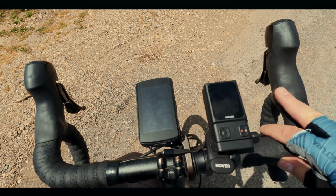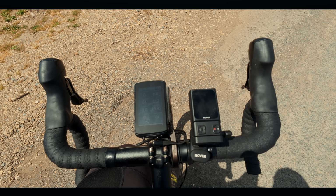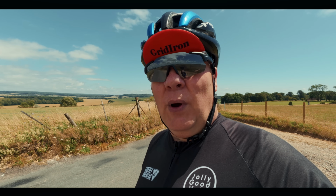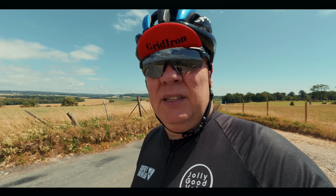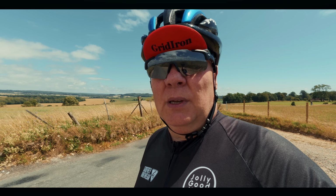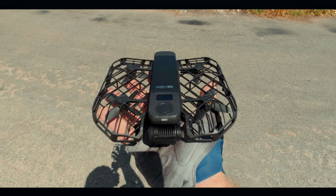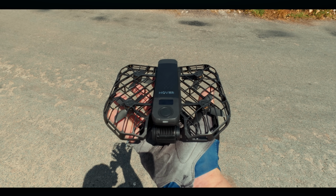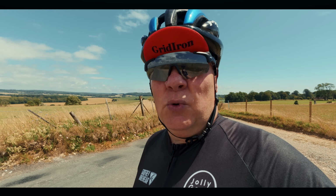Now you may be wondering what this little gadget on my handlebars is today. Well, it's actually the HoverAir beacon. Now you've probably also noticed that I've been using a drone to film some of my rides today, and that is the HoverAir X1 Pro. Now this little drone is absolutely fantastic. It's got various tracking modes.